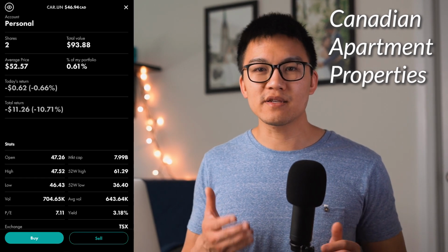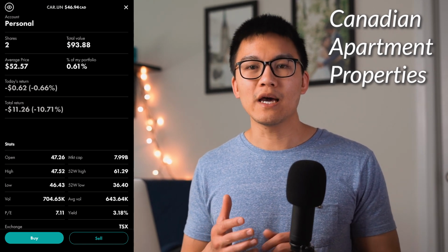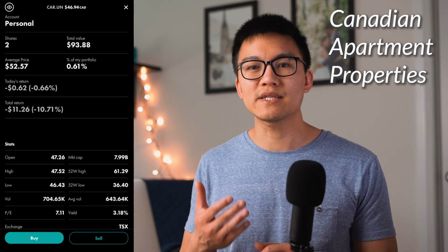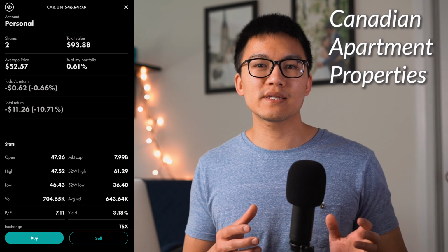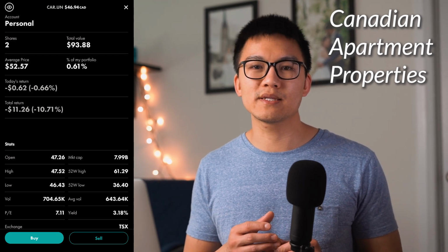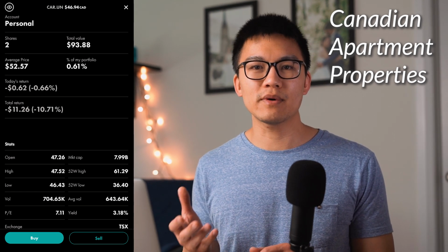I have a cost basis of $52.57, and I currently own about 2 shares. I'm actually looking to purchase more shares as the current price is around $46.94. So it's actually trending a bit lower just because people are uncertain about what the real estate market's going to be like, especially for residential areas.